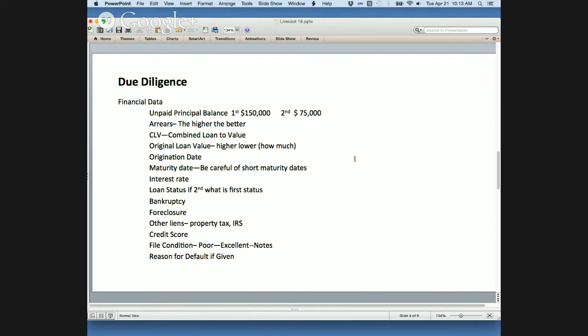So those are two sweet spots that we like: $150,000 on the first, $75,000 on the second. And remember, that's not property value; that's unpaid principal balance is what we're looking for.